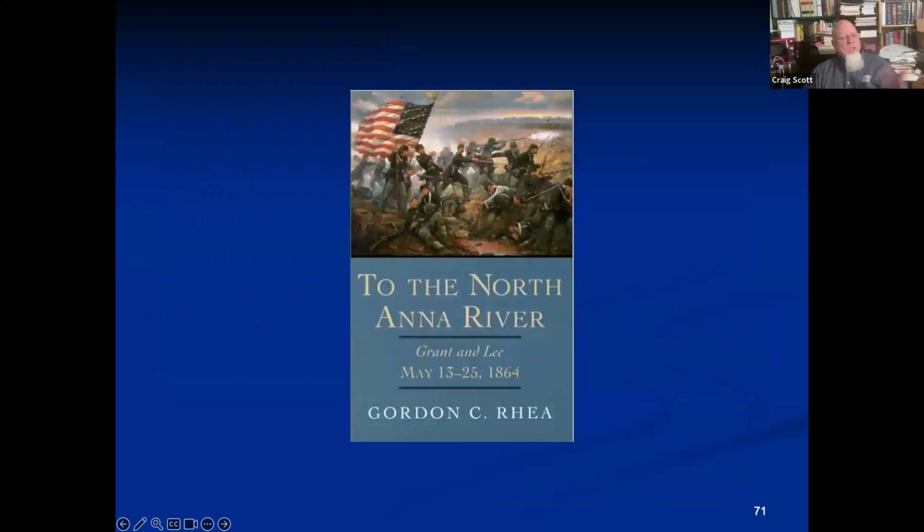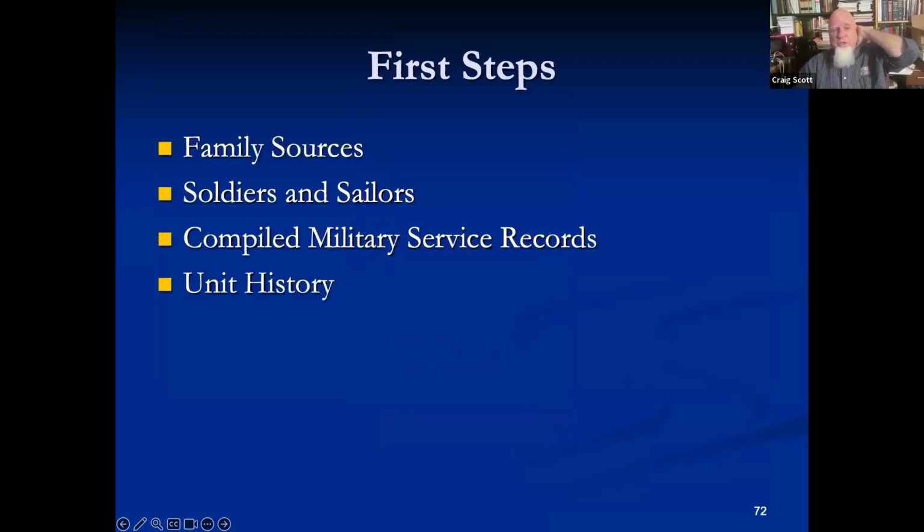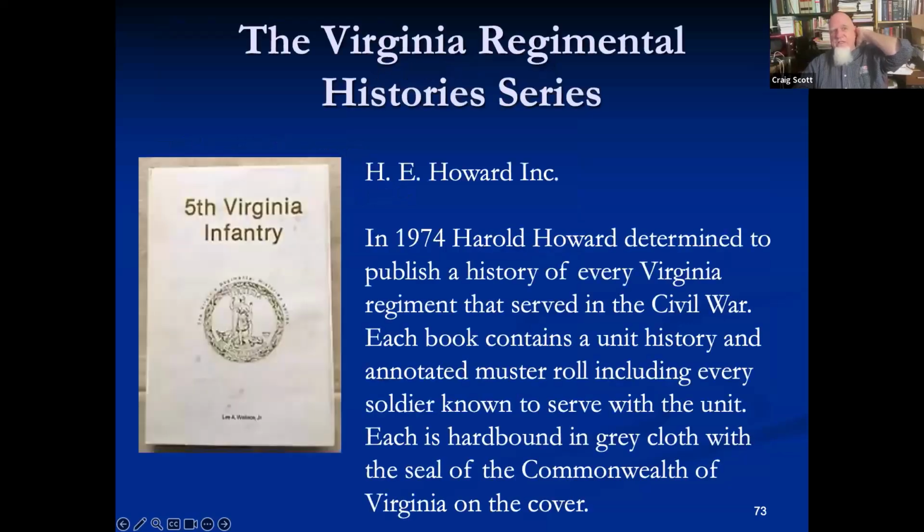Anyway, there are lots of books about battles. This one deals with the Battle of North Anna. You also want to look for unit histories, and I've talked about those already. The H.E. Howard series. Harold Howard spent a lot of money and a lot of effort in finding authors and getting them to write, and he made some really pretty books.